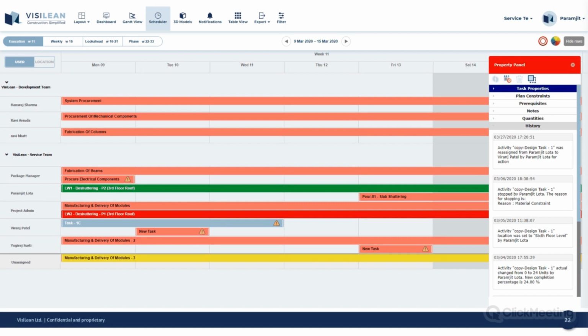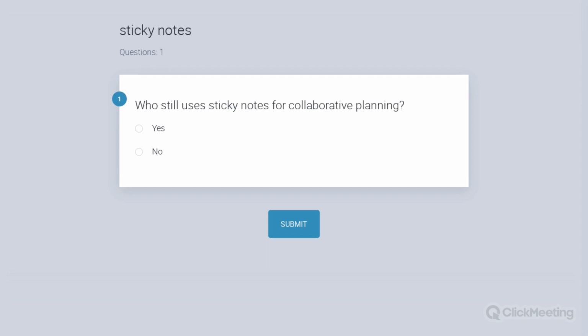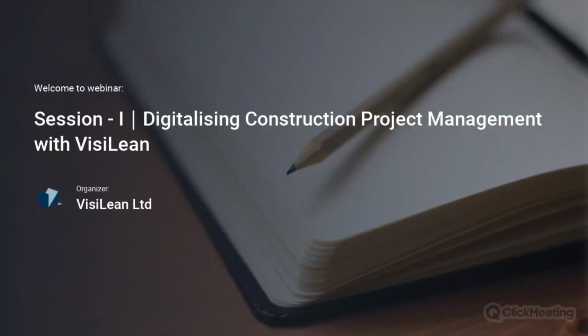Then we move into our bottom-up. So I'll just do a quick poll here. Does anyone use sticky notes to plan collaboratively, or use the Last Planner system? If you just have a quick vote, just to make sure people haven't fallen asleep yet. Okay, so the majority of you still use sticky notes to plan, which is fantastic. So you'll be familiar with this. If you don't, I'll explain it. So that's fine.